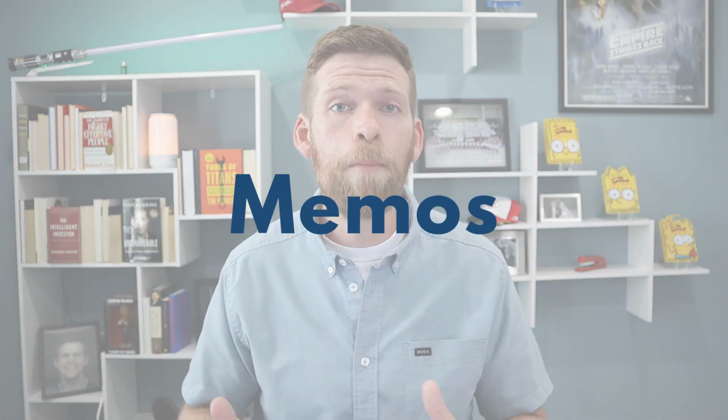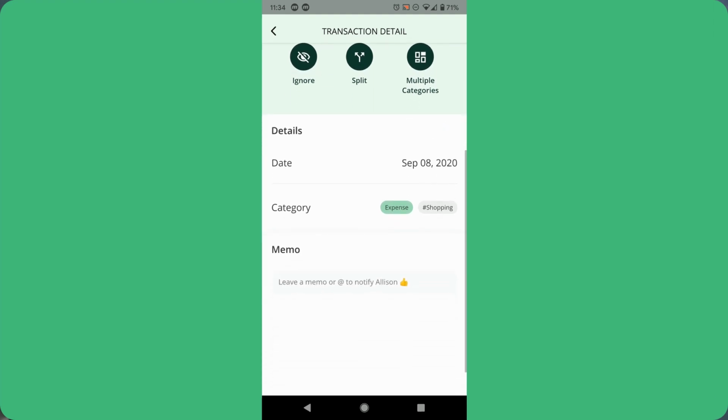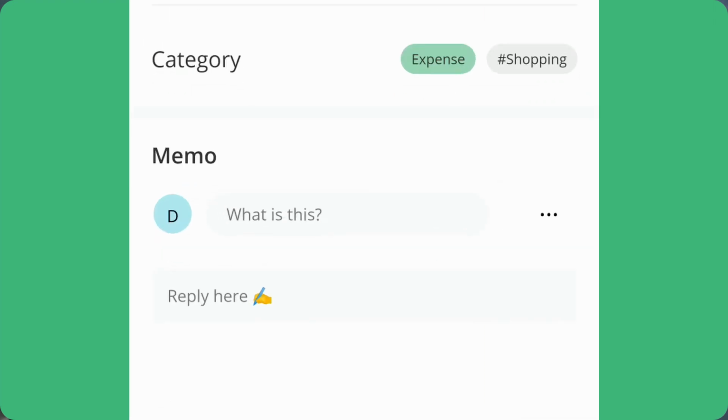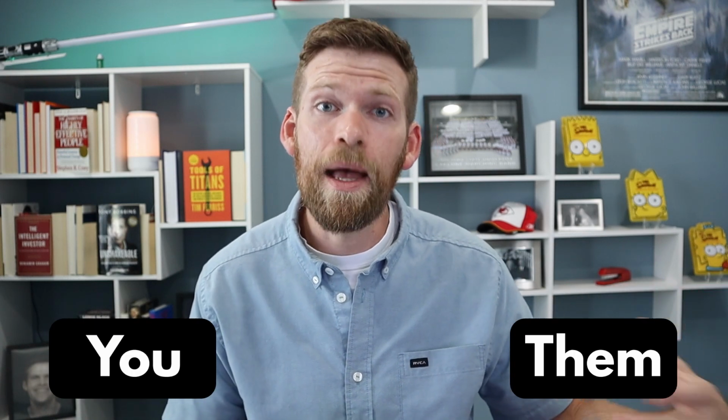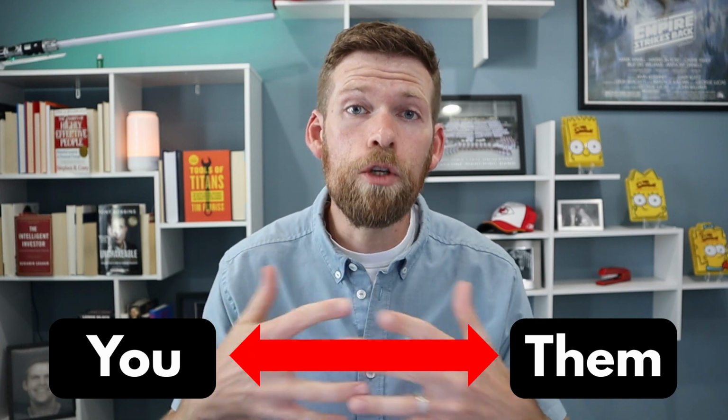The first is the Memo feature of the Zeta app. Now, I reviewed the Honeydew budgeting app for couples, and it has this as well. Essentially, you have this conversation between you and your partner when you're using the Zeta app. When you sign up, you have your own account, and your partner signs up and has their own account. And then you decide, okay, we're gonna use this together.